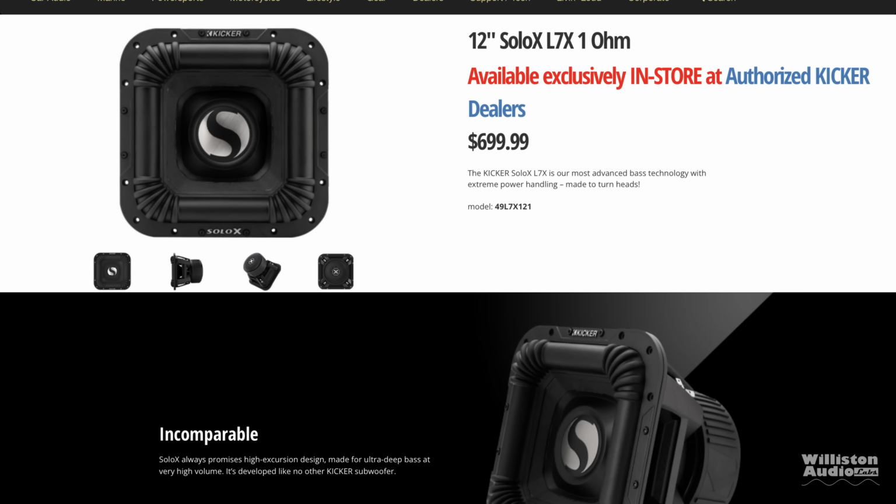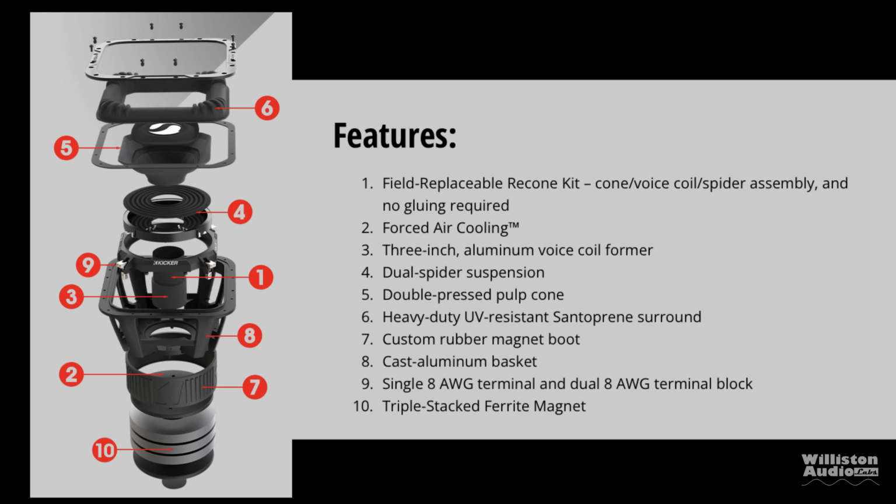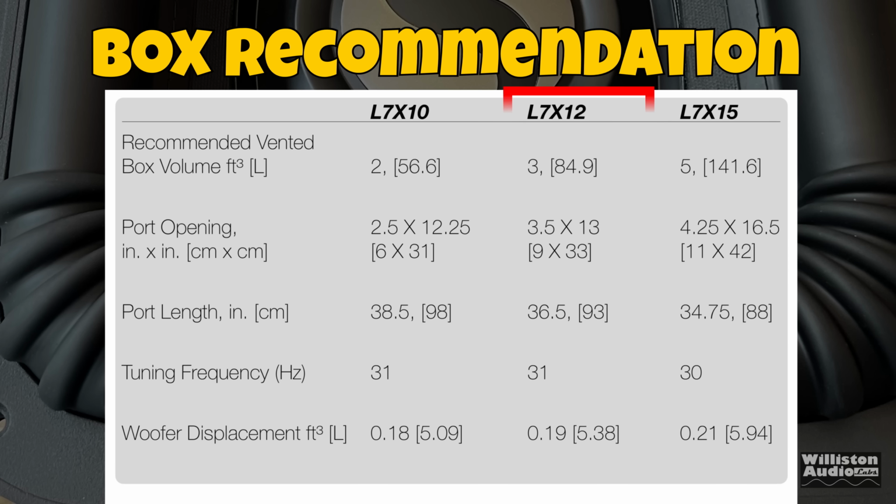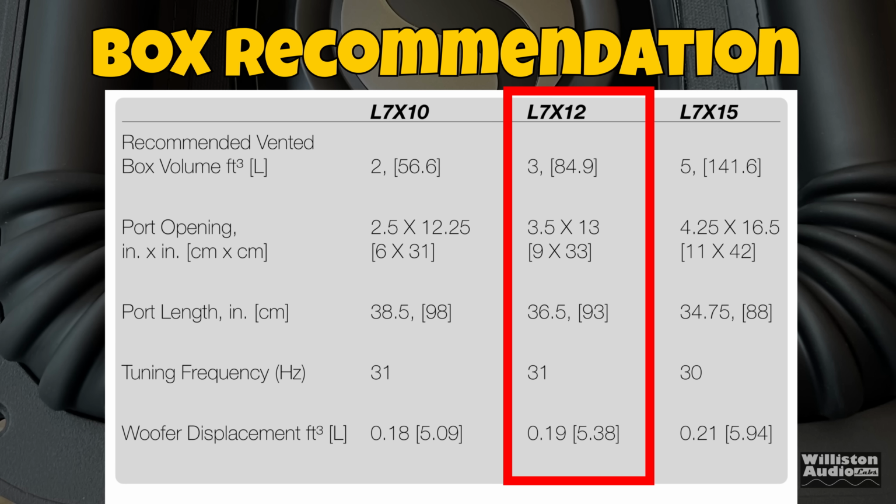At the time of this video, these were dealer exclusive, $700 for either the 1-ohm dual voice coil or the 2-ohm dual voice coil models. A 3-inch voice coil, as well as a triple stack ferrite magnet, make these a beast. 2,000 watts continuous power handling. Kicker tested over 100 hours at 2,000 watts. As far as box recommendations, 3 cubic feet tuned to 31 hertz.